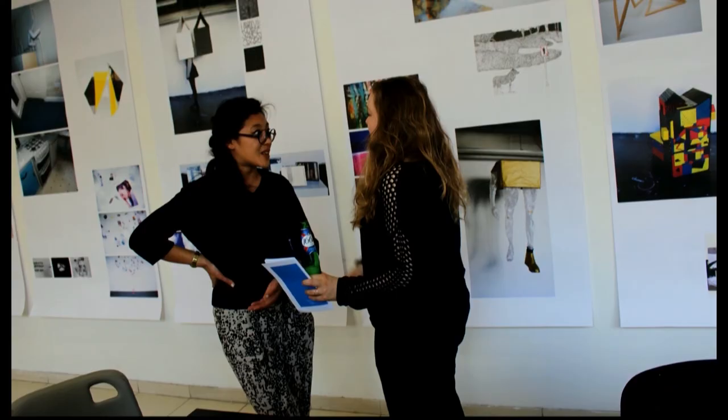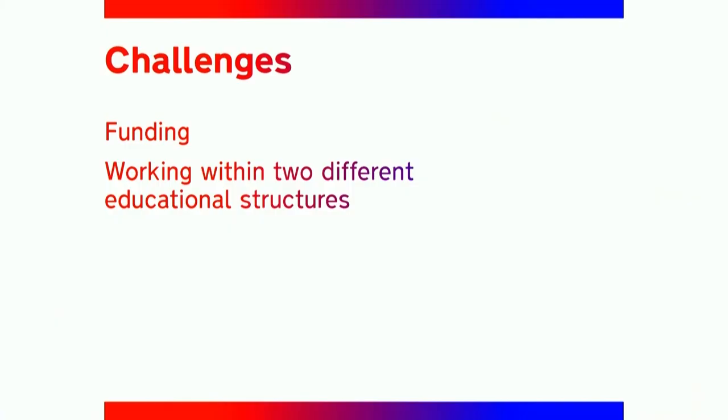And Chris Roberts, a colleague who initially ran the foundation course at Farnham, for the last 4 years, he's been running a collaboration with Paris College of Art and Central St Martin's. And he took Similarly Different as a starting point, as an inspiration for that.